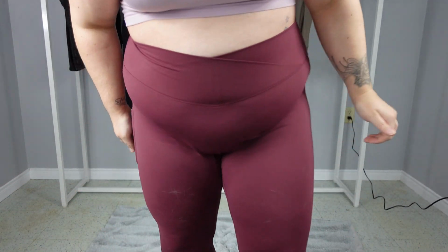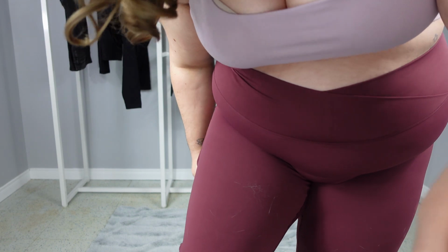Okay, we've got hair on the pants. Now let's see if you can. Can't tell, hold on. All right, to show this the best way possible, I had to take the camera down, but let's see. Look at that.